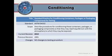So the next category is conditioning. The standard is ASTM D4332. The current revision is 2013. The previous revision is 2001. There are no changes to the testing procedure, but there are some editorial changes. And since this is relating to conditioning, Herb has a passion for it.